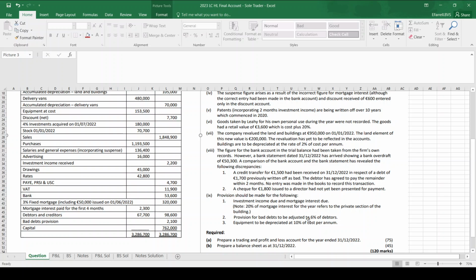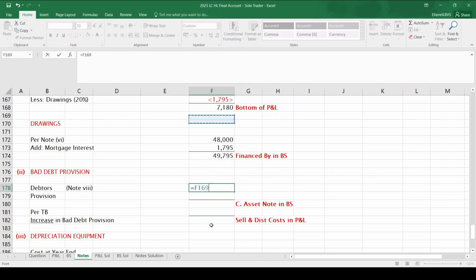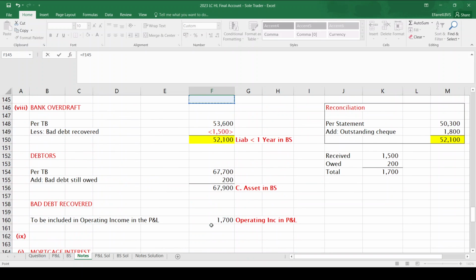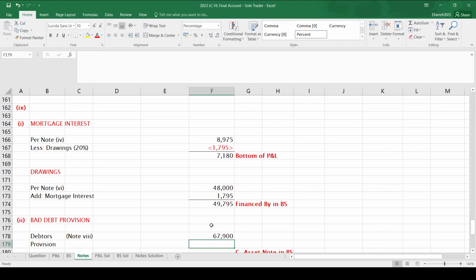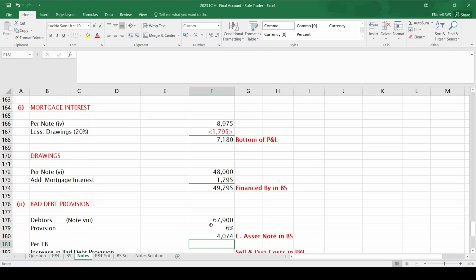Provision for bad debts should be adjusted to 6% of debtors. So the bad debt provision should be 6% of debtors. So I need to get my debtors figure, and again, I'm going to get my most recent debtors figure. If I work my way back up, debtors finished up at 67,900 and the provision should be 6%. So 6% of debtors, the bad debt provision, should be 4074.